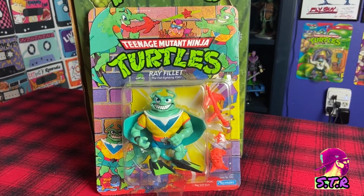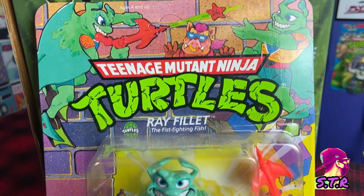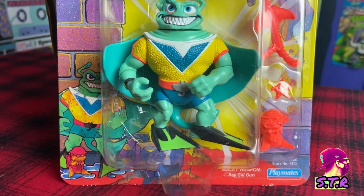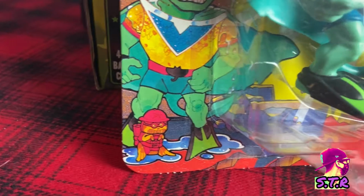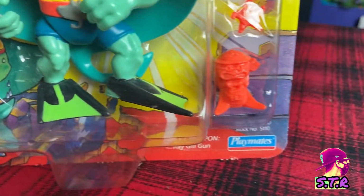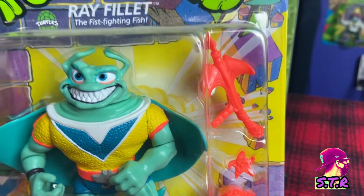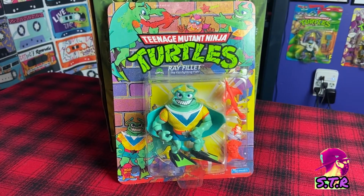Next is Ray Fillet, definitely one that I had as a kid. I think I even had both variants, but not one of my favorite figures. I think I got a really good deal on it, and the condition of it all was what made it a good deal. Like I said, I think this one's actually in pretty decent shape. Unpunched, no separating of the bubble from the card.